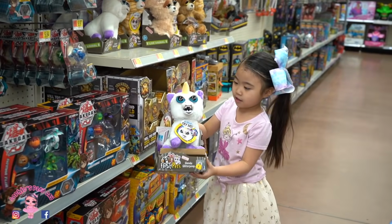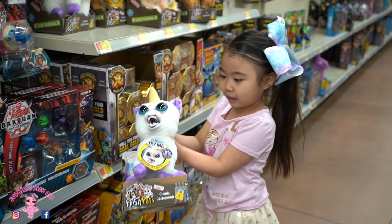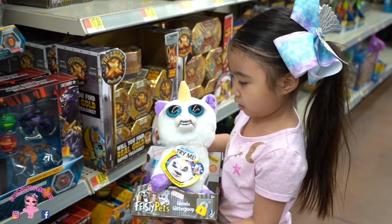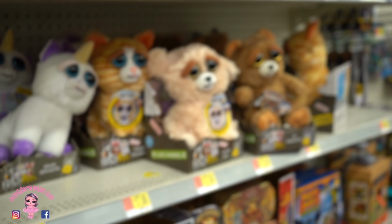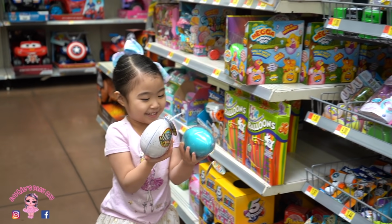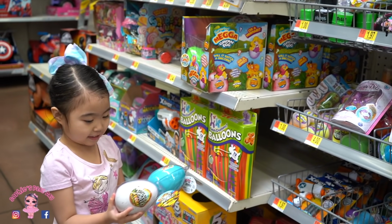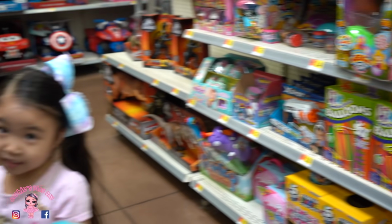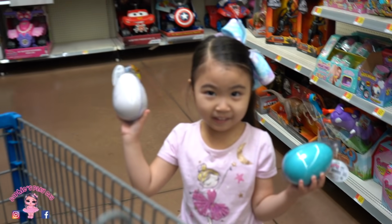Show me his eyes. Arr, scary. There's other ones here too. Eggs. Do they hatch it? Oh, they grow. They're magic grow eggs. Into water? Cool. Yeah. Okay, put it in.